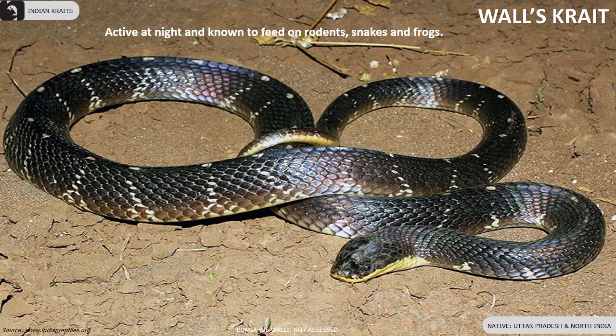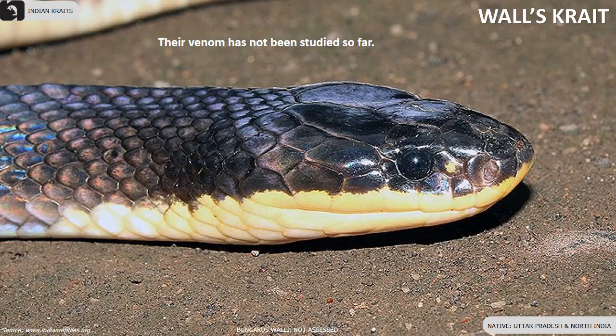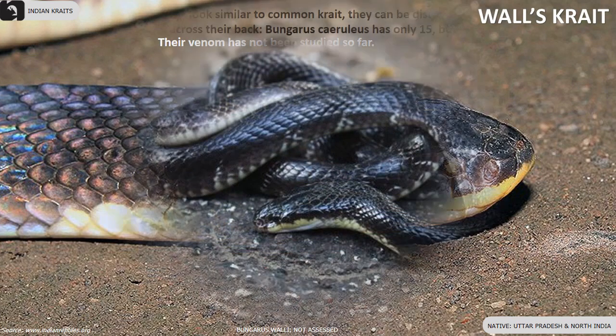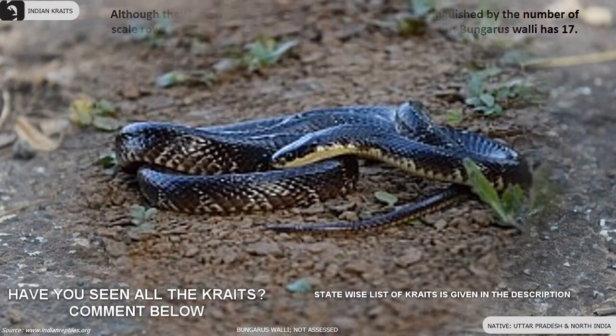Wall's krait is found in Uttar Pradesh in North India. They are active at night and known to feed on rodents, snakes and frogs. Although they look similar to the common krait, they can be distinguished by the number of scale rows across their back. Their venom has not been studied so far.